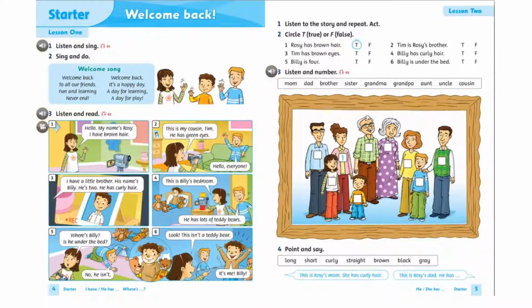Listening 1. Listen and sing. Listening 2. Listen and read.